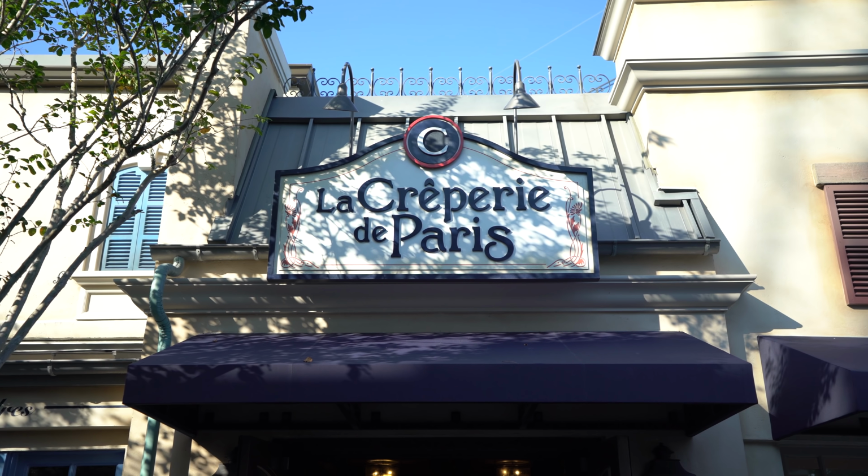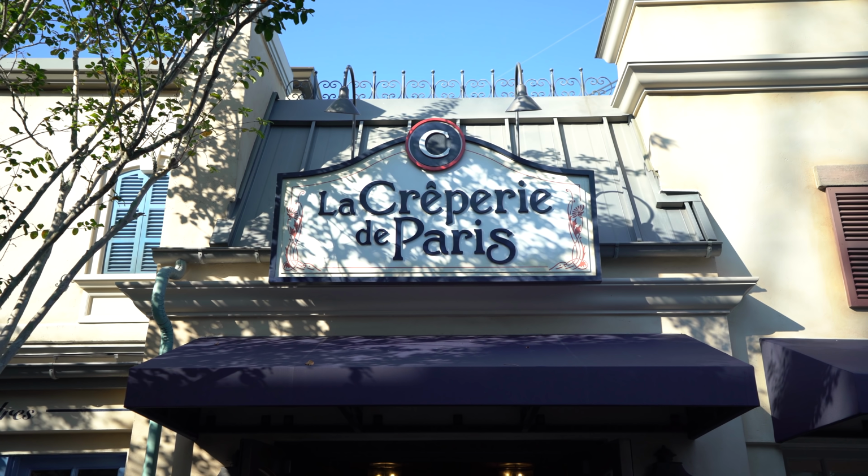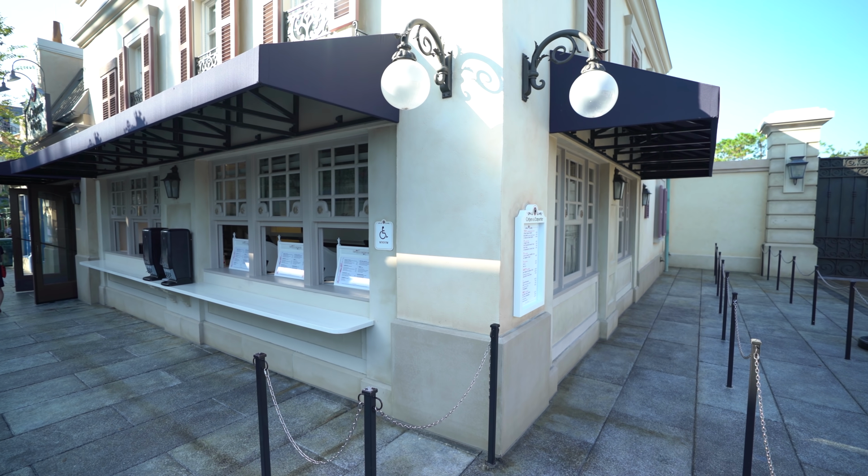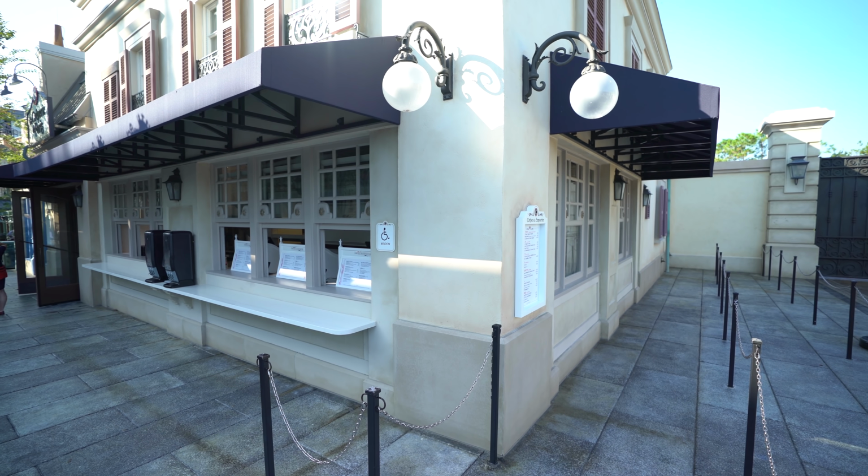And, also with Remy's Ratatouille Adventure opening for the public on October 1st as part of the Walt Disney World 50th anniversary event, there's also two new food locations opening up. Both are creperies, and the one is a sit-down table service restaurant, and the other is just the quick service stand. So that way you can grab your crepes and be on your way.